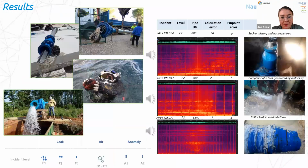Okay. And then when we have extracted the sphere and we analyze the information, we are able to detect leaks. We can classify them in small, medium, and big leaks, bubbles, and air pockets, and we can identify other anomalies. When we detect something that is not normal within a pressurized pipeline, we mark this point as an anomaly to make the client aware that maybe it is worth taking a look at these points.